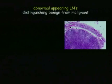So again, cortical thickening is the hallmark of metastatic disease. Here's a distended afferent lymphatic, which I showed you earlier, and here's a micrometastasis within the subcapsular sinusoid. Micrometastases are defined as under 2 millimeters, and we would not expect to see those with ultrasound.